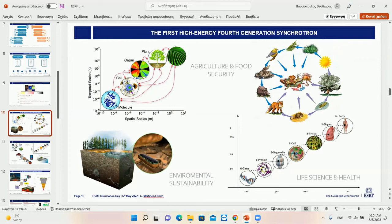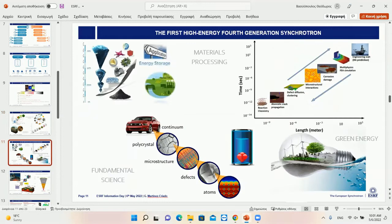techniques. So the same applies to material science. In material processing, we have a big activity on energy storage, degradation mechanisms, switching, storing, anything that actually affects the device operation. Also, in material processing, we can track reactions, formation of defects, cracks, microstructural interactions, corrosion effects, damage, in a range that goes from the nanometer up to microscales. And finally, fundamental science, for sure, we cover atomic scale, microstructures, and even larger scales.